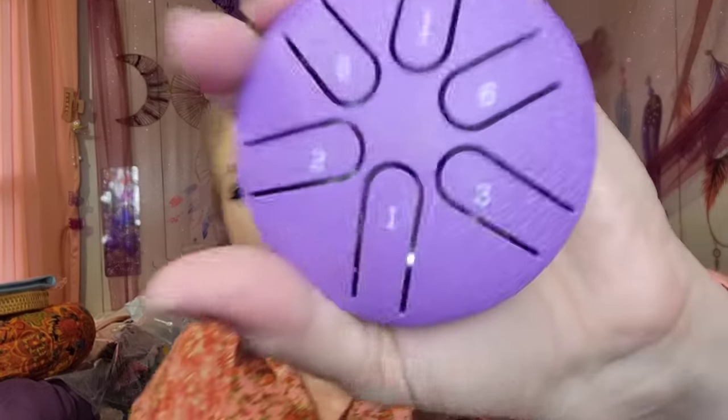Wow, it seems to be a lot. A songbook? I was just thinking of pounding around on it. Here's the little drumstick, I guess. Let's see how it sounds. Let me just show y'all. There's 1, 2, 3, 4, 5, 6.